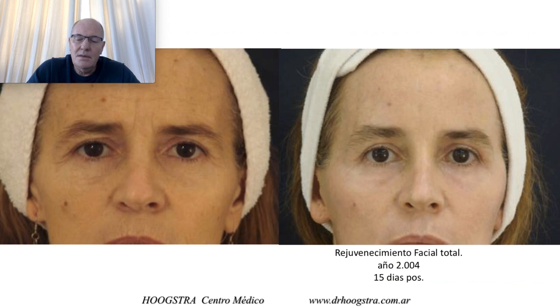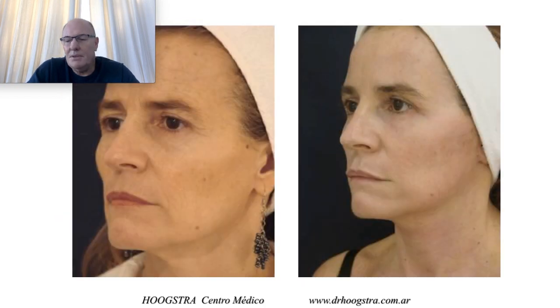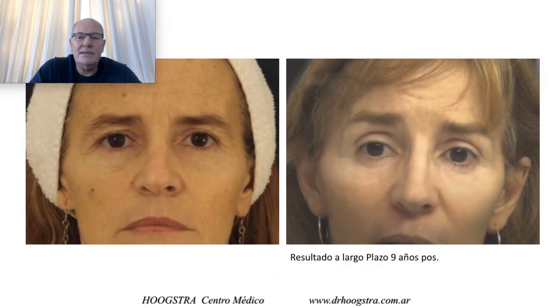In other cases, I have more than 3,000 patients operated and treated. This is in 2004, 15 days after a full face rejuvenation, face lift, neck lift, nose tightening, lips, everything, 14 days after the procedure. What happened with this procedure? Less edema, less hematoma, because in the eye area I do not resect the skin. For this, these patients have a faster result, less side effects, and this is important.